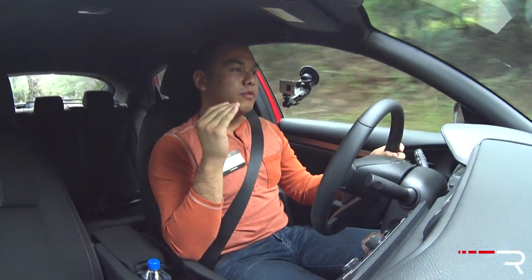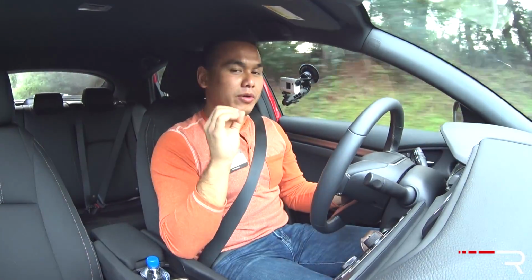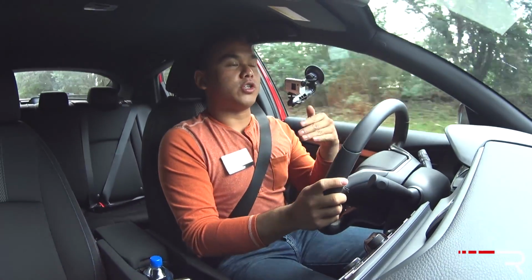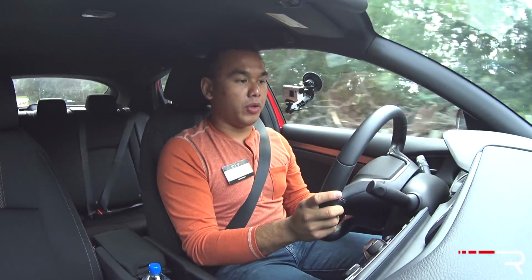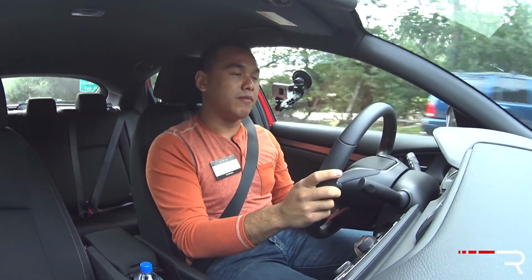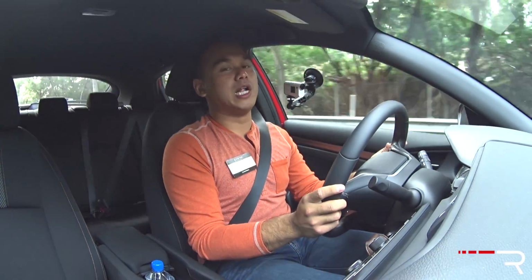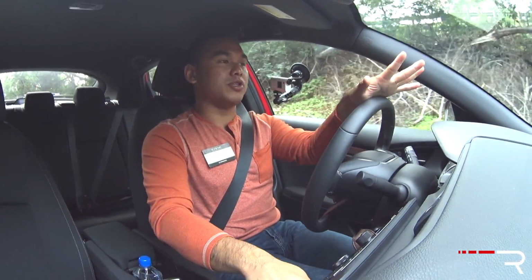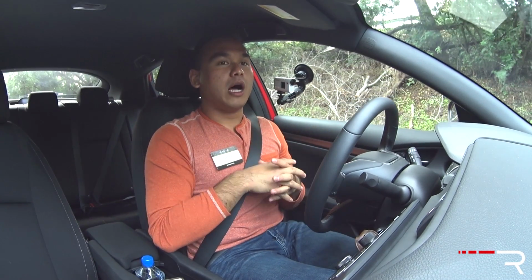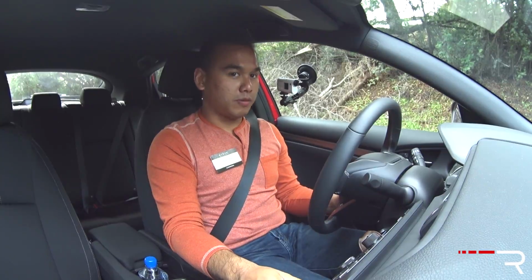Now, with a turbo engine, some things you may wonder about: how's the lag? There is slight initial lag when you first tip into the throttle, and the power slightly tapers off. It really will keep pulling to that 6,500 RPM redline, but you feel the power not pull quite as hard anymore, which is a little disappointing considering Honda engines pull so hard to their redline. But that's not the case with this new turbo engine. This is basically the new style of Honda power delivery with their newer engines.